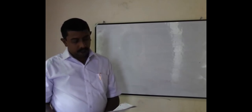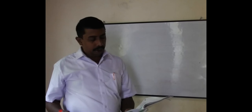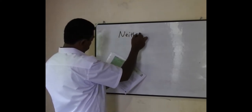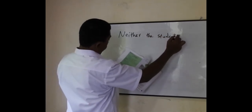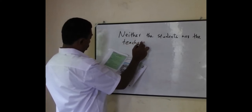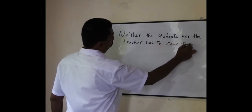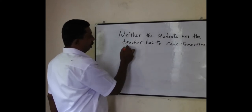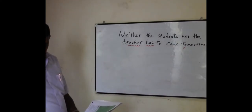Then neither Romani nor her parents eat meat. It is plural. Neither the student nor the teacher has to come tomorrow. Neither the student nor the teacher has to come tomorrow. Here, students know the teacher. Here we consider this, therefore it has. Right, tomorrow. Okay. After that, there is another grammar activity.